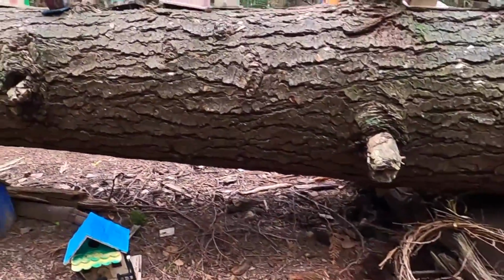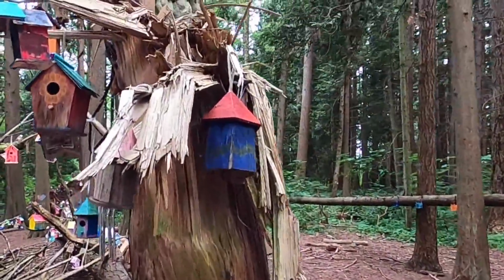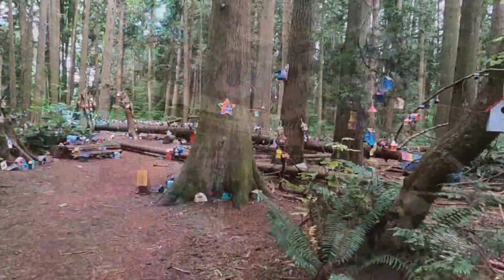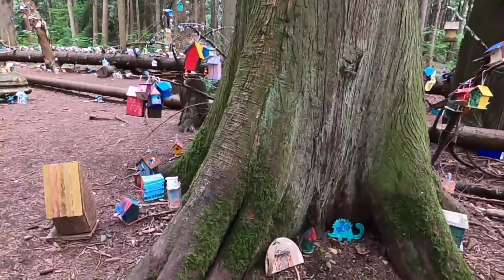Ground, everywhere. Well, we got a gremlin up there. He's guarding these ones. Look at this, they're hanging everywhere. Hanging on trees, in trees, around the ground.